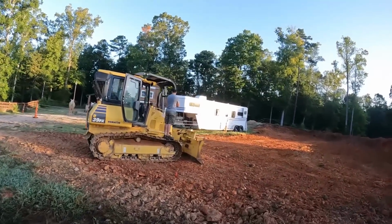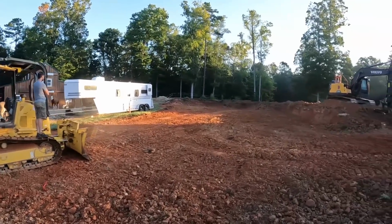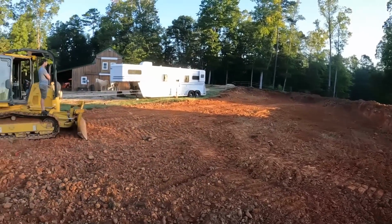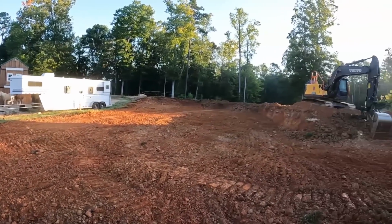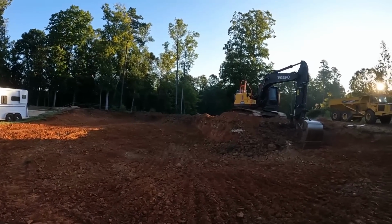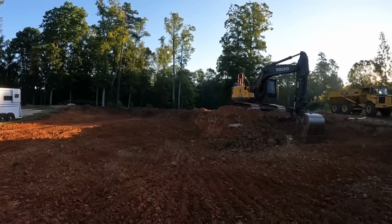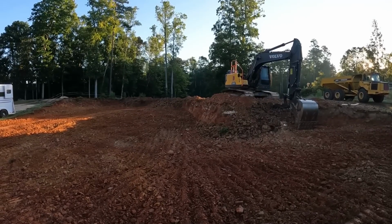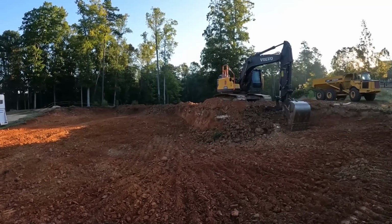All right, back here bright and early this morning. We're gonna work a little bit today. I'm gonna let him take the dozer and trim over this right here. I'm gonna take that excavator, go down there, and put a little bit of stuff in the burn pile and see what happens. Then we're gonna come up here and finish cutting. Well, not finish cutting, but cut some more dirt out of here and get that hauled down there.